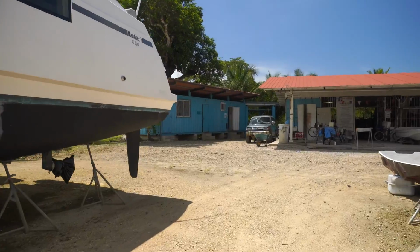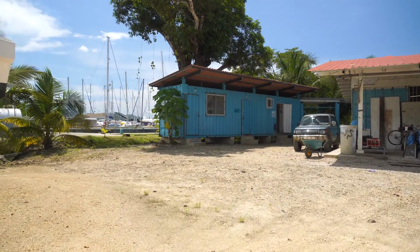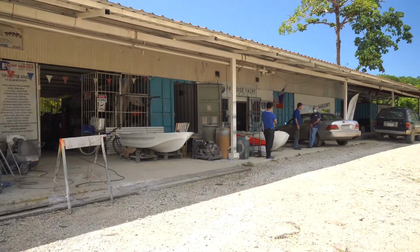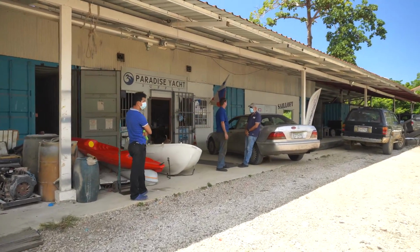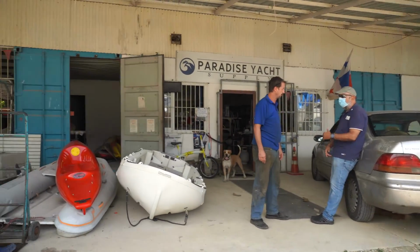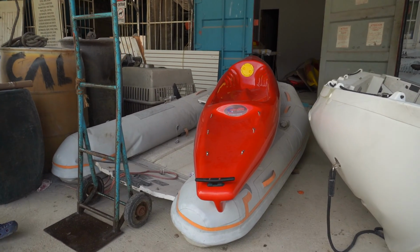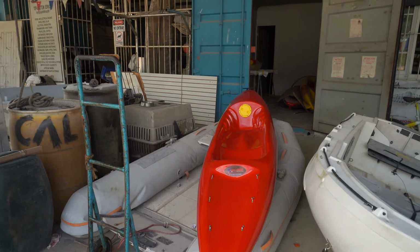So over here you can see the blue container. It is the toilets and showers for people who live in this part of the dry dock, and a small shop and services. They do everything with engines, with fiberglass. By the way, this is a kayak they made by themselves. The cost of this kayak is $650.